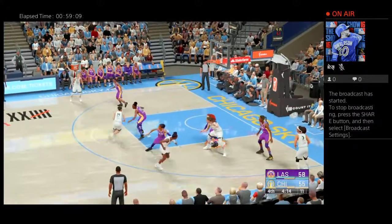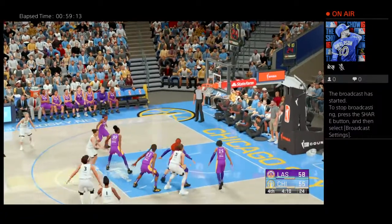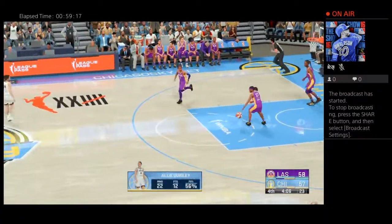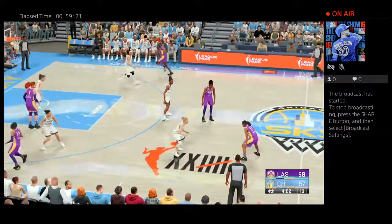Outside Quigley. Goes up at the stripe. Nice spin off the left rim and in. And here are the Sparks now. It's a 1-point game.